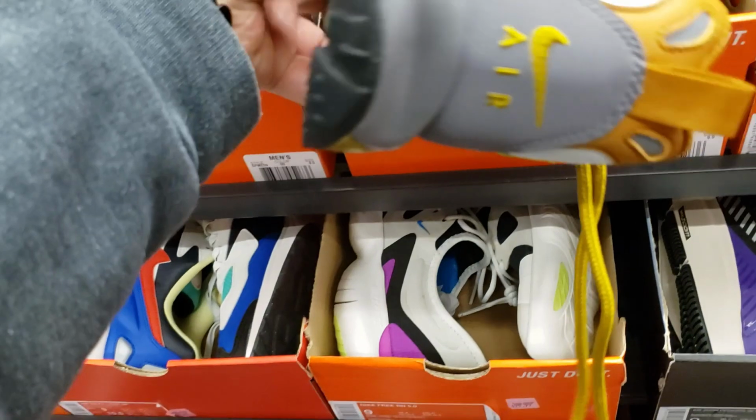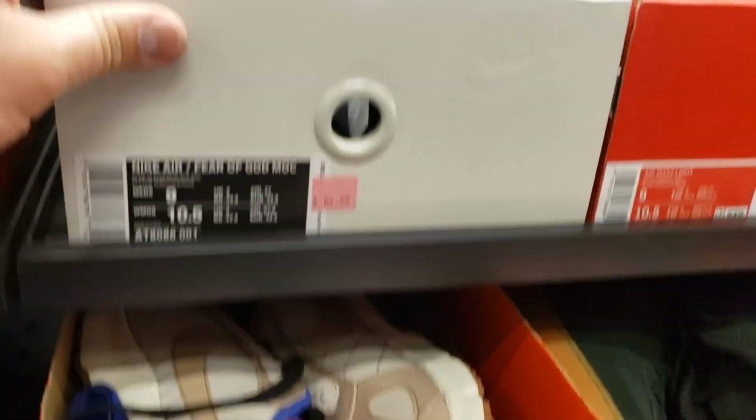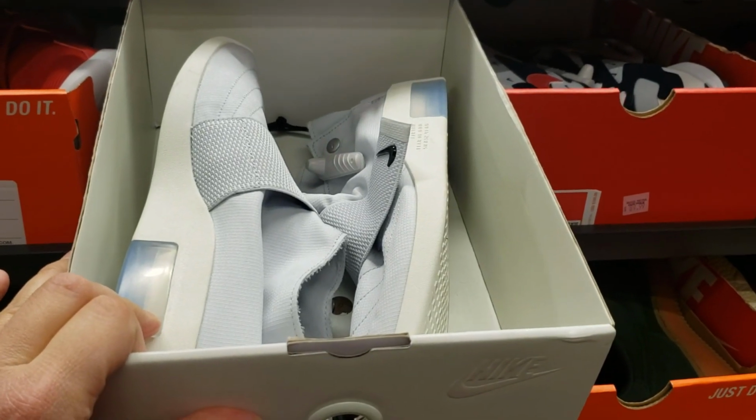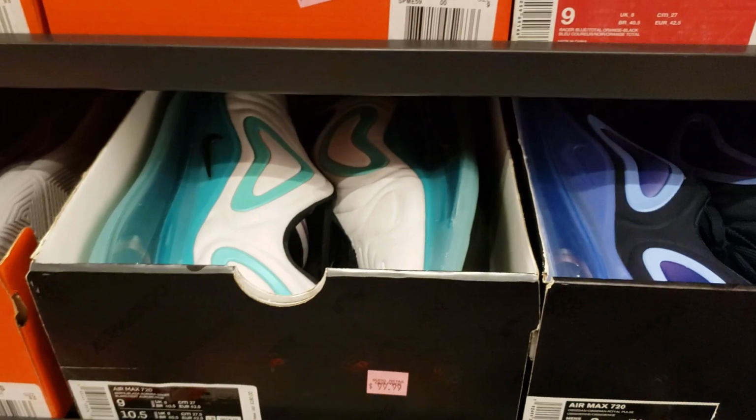60 bucks. Size 9s. Get that 20% off. Dang, Fear of God Mocs. How many of those have we seen? Holy crap. I feel like we've seen a lot of these. Size 9s. We do have plenty of 720s. I'll go for 100 bucks.